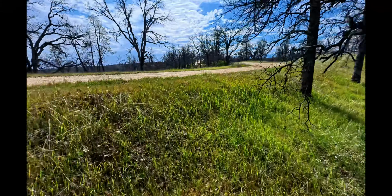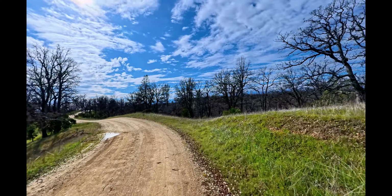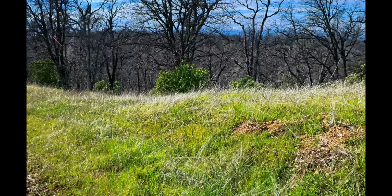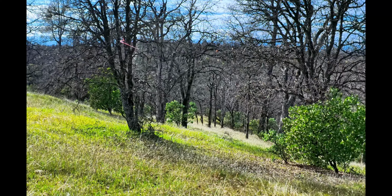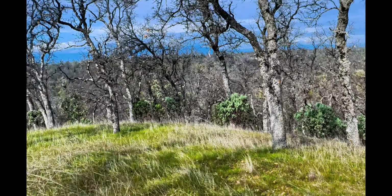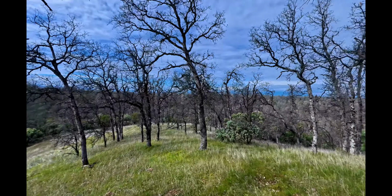Here's the top of the road. Property ends approximately where the, hopefully you can see it. Good potential build site down here. Clear out these trees. You'd be up high, having a great view.